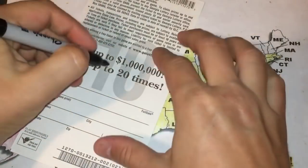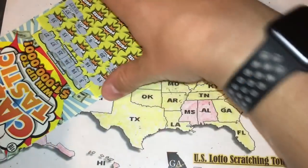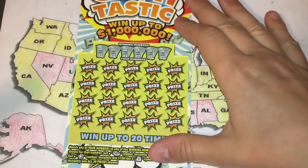So we got $10. That would be really bad if that was our only winner and I PayPal'd everyone $1 back. I'm just saying. All right, we're at $10 so far. Can we get back-to-backs on this ticket? I don't know. Let's see.